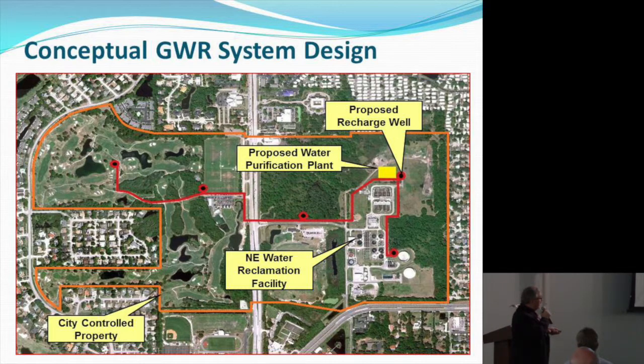That's where it's going to be located. Initially we're going to include 5 injection wells, which is what you see here: 1, 2, 3, 4, and 5. It looks like now we may be looking at 4 instead of 5, but that's not been fully determined yet. There will also be an on-site brine or concentrate deep injection well for disposal of what's left.